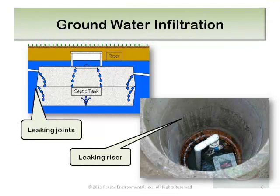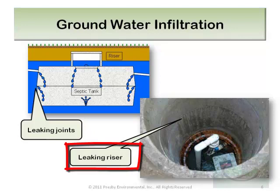Groundwater infiltration can be another significant problem for a field. This occurs when a tank is placed too far into the water table or has leaks. If a tank is placed too far into the ground, a common source of water is the leaking riser. Be careful if you choose to use an existing tank that you suspect has inlet or outlet pipes in the water table. A leaking tank can be difficult to discover.